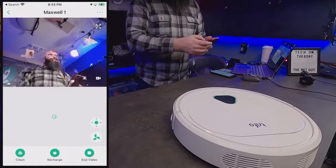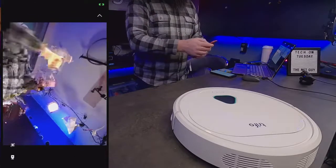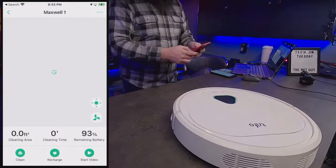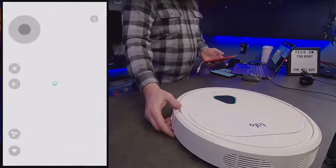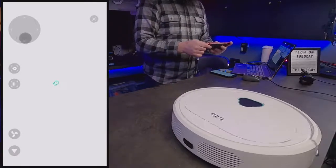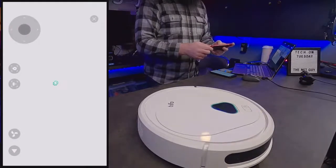So I'm going to turn the camera off. Let's see, or can I do that? I can do a full screen view. Unfortunately, with the app, it doesn't actually rotate the view. So I'm going to turn the video off, and then I'm going to get into... Okay, please don't drive off the cliff. This could be interesting. So I am using the manual controls to back this thing up.